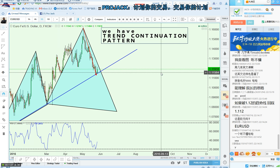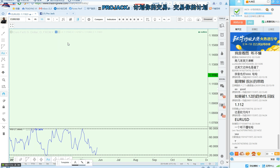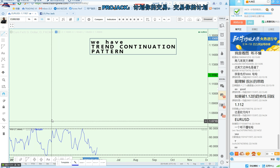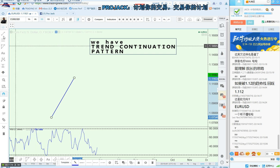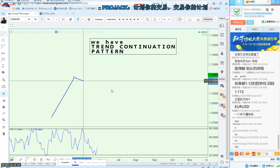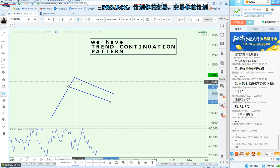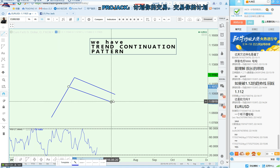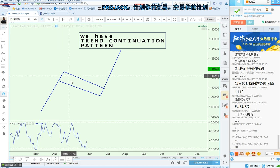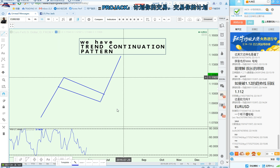What a trend continuation pattern typically does is, when you see a bullish move, then it rallies very high. Then a correction may happen. After this correction, it will have another impulse wave. That's why some people call this a flag pattern. Definitely it is a trend continuation pattern.